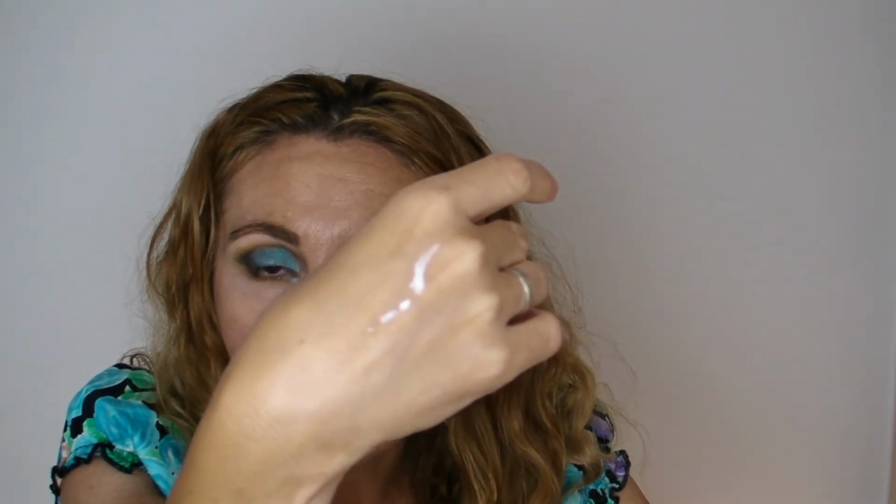So this is how it looks. I thought it was more runny, more watery, but it's more creamy. I really love the scent. I cannot wait to use it. I have another body butter open from Body Shop, but after I finish that, this is the next one on my list.